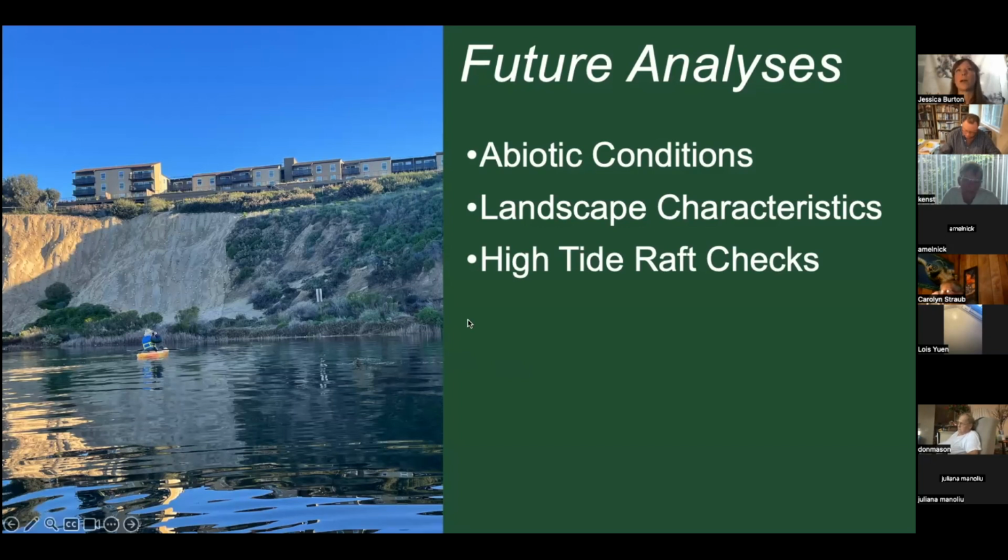Then I'll dig into those other methods of quantifying rail and raft use. So, high tide raft checks. There's somebody searching for rails, and this is just the marsh plain on the left. The whole marsh is underwater essentially, but the rails will hang out in this freshwater that's coming down from the runoff from the houses. There's freshwater vegetation, so this person's scanning for rails in there.